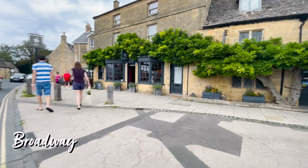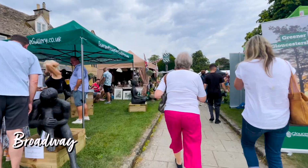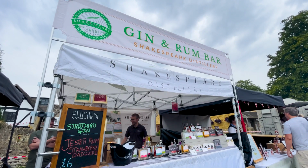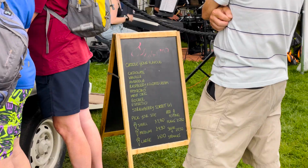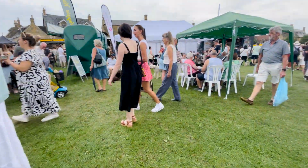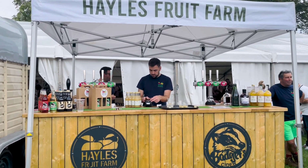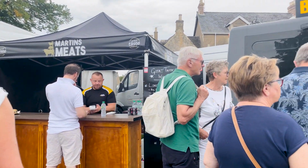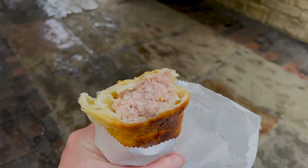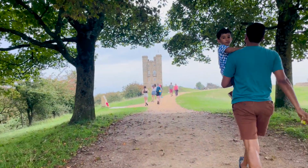Today I headed to the village of Broadway because they were having a food festival. And I don't know why I thought that a food festival was going to have a lot of really quaint English foods, but it was very modern. There were food trucks, there was vegetarian food, and cider and beer and lots of barbecue and buttermilk fried chicken. I ended up getting this traditional sausage roll and then heading over to Broadway Tower.